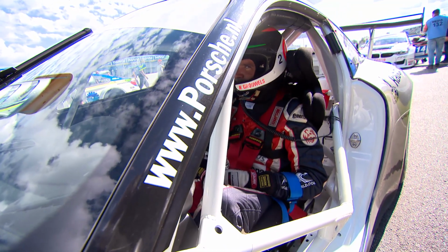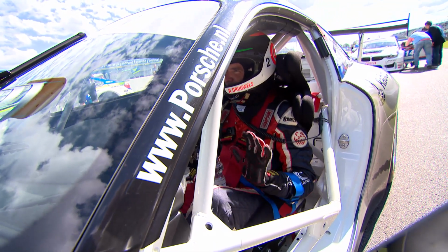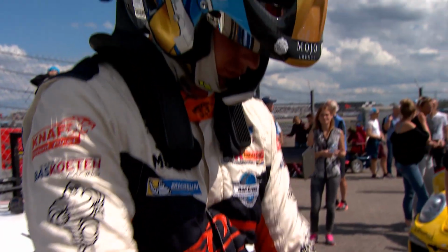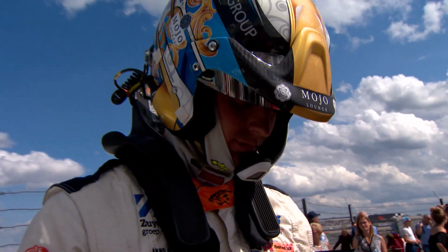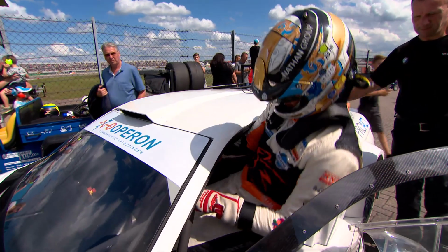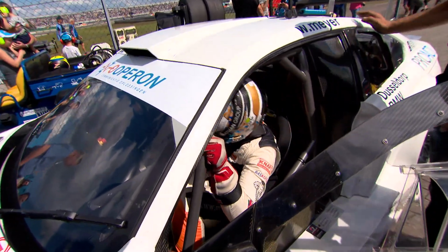There's another newcomer in a JR Motorsport BMW M4 silhouette in the form of 17-year-old Willem Meyer, this season mainly racing in TCR Benelux as part of KNAF Talent First. He makes an impressive debut, third in qualifying, and much more is possible, he reckons.